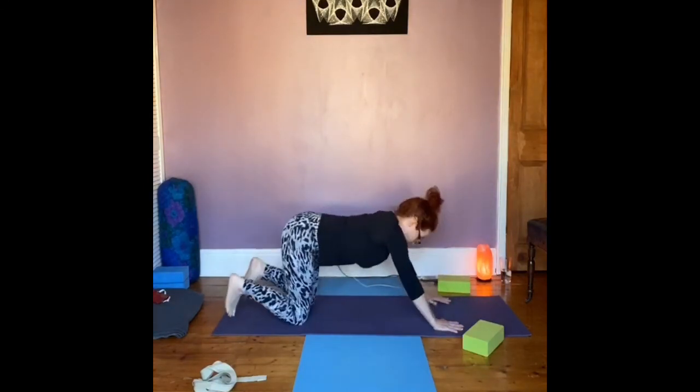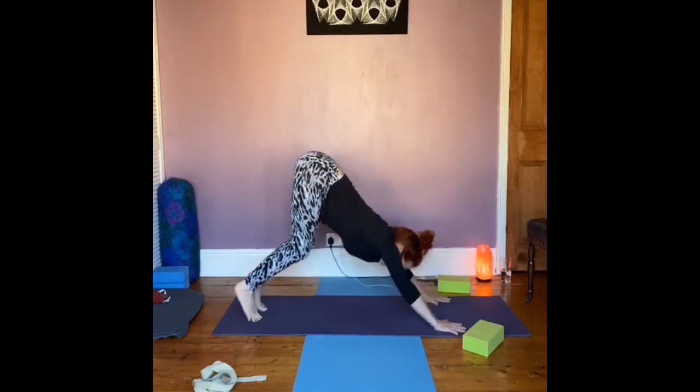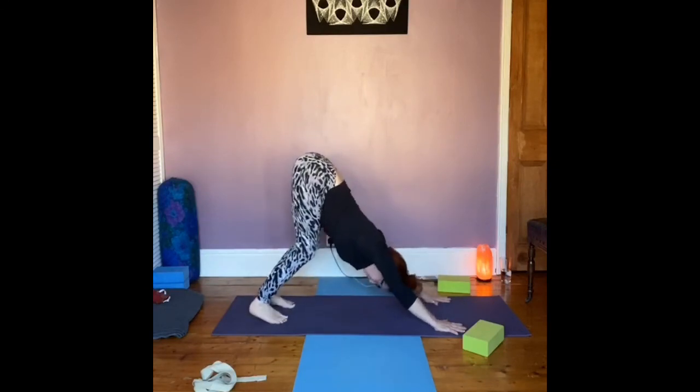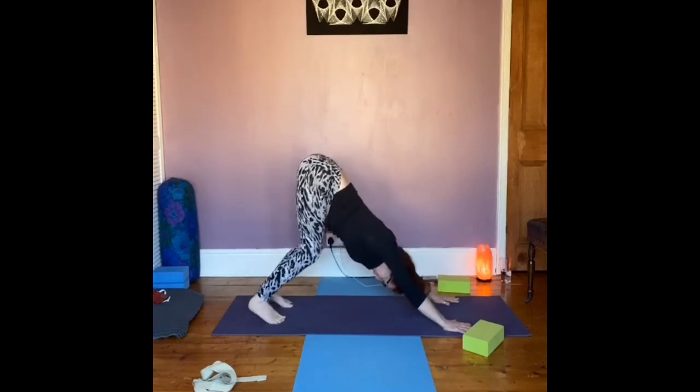Exhale, tuck toes under. You come into either this version, okay, make sure you've got nice wide hands, press into your fingertips, not into the base of the palm of the hand. Tuck your toes under, feet hip distance apart, downward facing dog. Really bend those knees, push the chest towards the thighs. Only when you feel as though your hamstrings are nice and flexible enough now, you might want to push into straightening these legs a little bit more. Okay, and come into your upside down V.